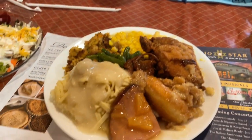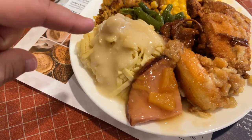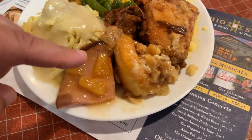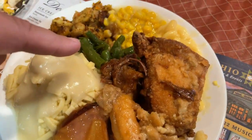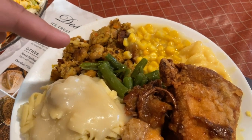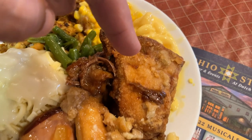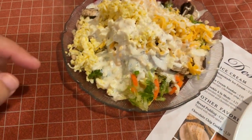And I try to get a sampling of everything. I know that's a lot, but I've got the mashed potatoes with the noodles and the chicken gravy, the ham with the pineapple glaze, corn pudding, barbecue, green beans. This is dressing, cream corn, macaroni, and right here is some roasted chicken. And I also got a salad. Got a little bit of everything on the salad.